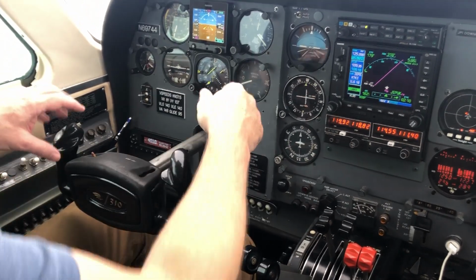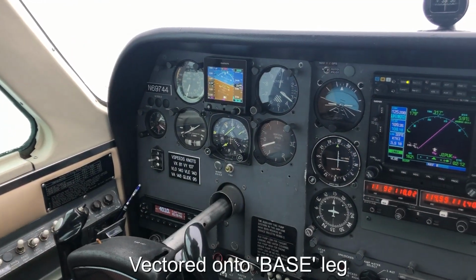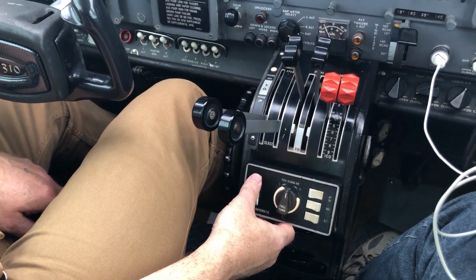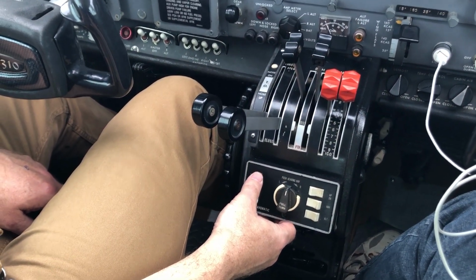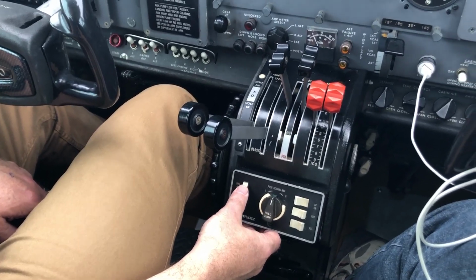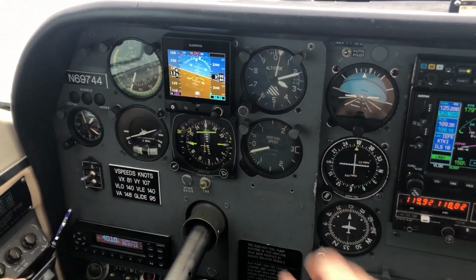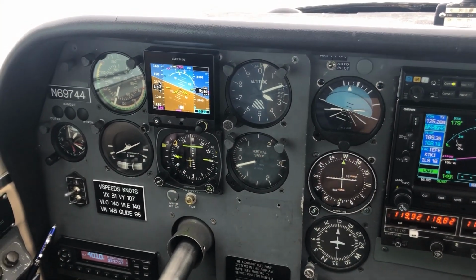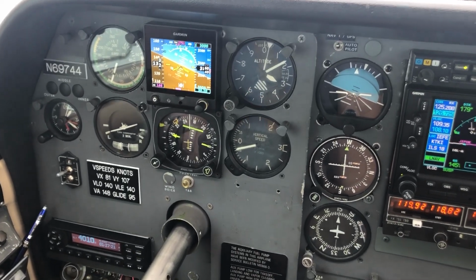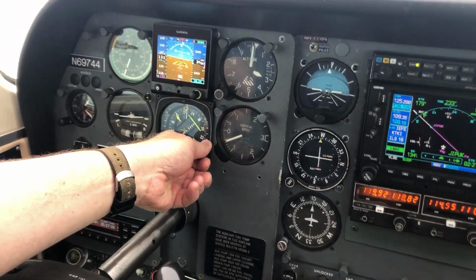Six 9744, flooding at 270. 270, sub 44. Southwest 3315, send a maintain 4000. 69744 is 5 miles final approach fix, flooding at 210, maintain 3 till established, cleared ILS 18 approach. Okay, 210, 3000, clear for the ILS 18, sub 44. South 2395, send a maintain 5000. 5000, Southwest 2395.